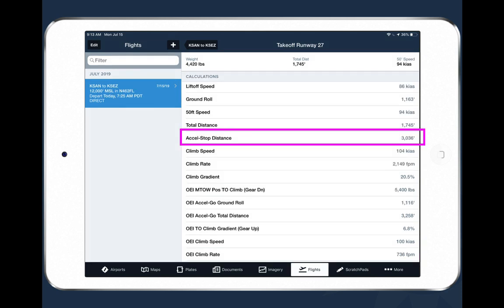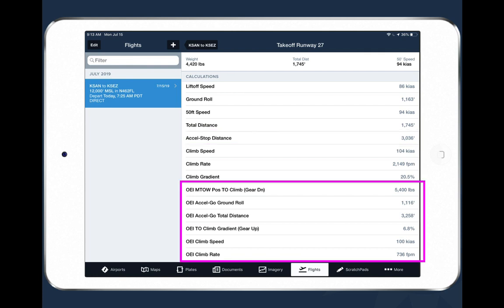Let's take a look at a different aircraft. This is a multi-engine aircraft that I had selected, and so my answers are going to be different for that aircraft. For example, I have accelerate stop distance calculated. I have one engine inoperative information calculated.